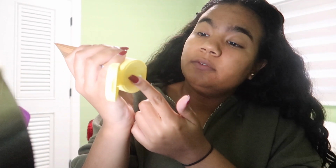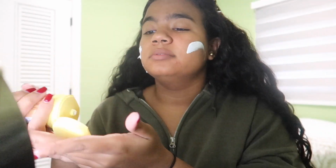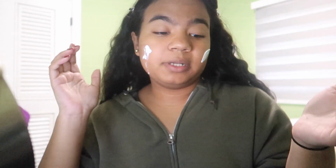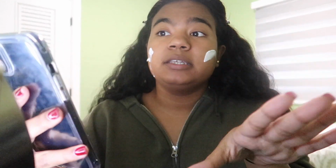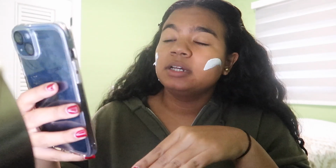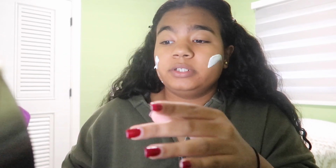I use the Sunbum one, but I heard mineral sunscreens are better. I don't know if this is a mineral sunscreen or not, but you should look into that if you want to. I'm not really an expert on makeup or anything. You should do what's best for your face. This is what's best for my face, so that's why I'm doing it, and I'm just letting you guys see how I do it. But first things first comes you and your preferences.